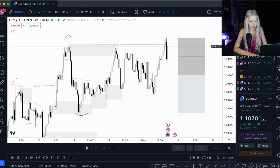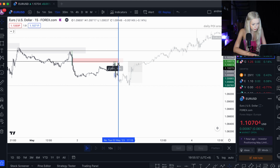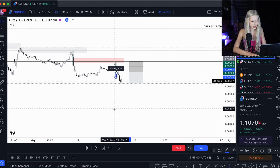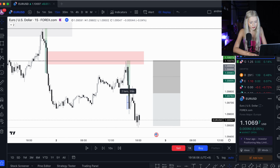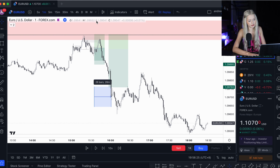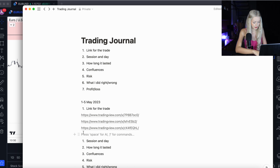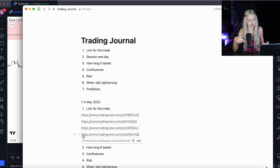I will go with the 15 minutes too, because this is exactly when I took the trade and it was somewhere around here. So I will use the replay button over here where I exactly took the trade. I will copy this too, and my execution was on 1 minute, so I will copy that too. This was my execution, and I will explain why it looks like I took 2 trades in the same area, but actually it was one. Copy this and paste it here. So basically I have 4 links: daily, 4 hours, 15 minutes, and my execution on 1 minute. For example, if my execution was on 5 minutes, I would just replace this link with a 5 minutes link.